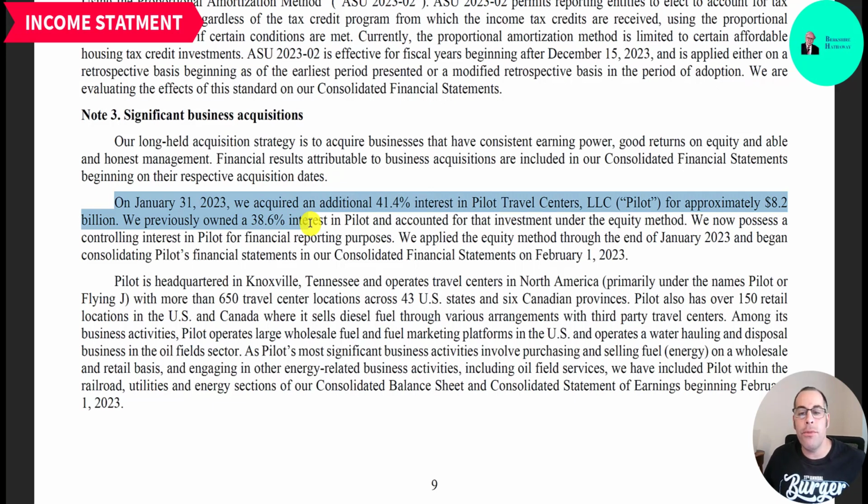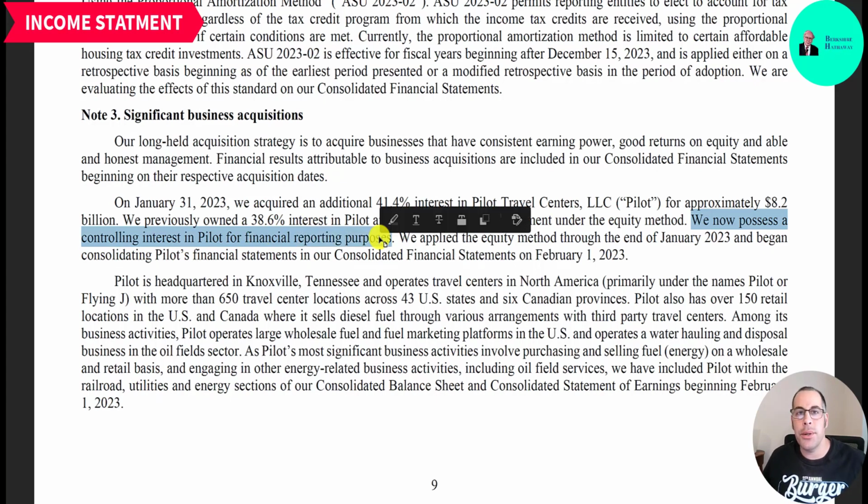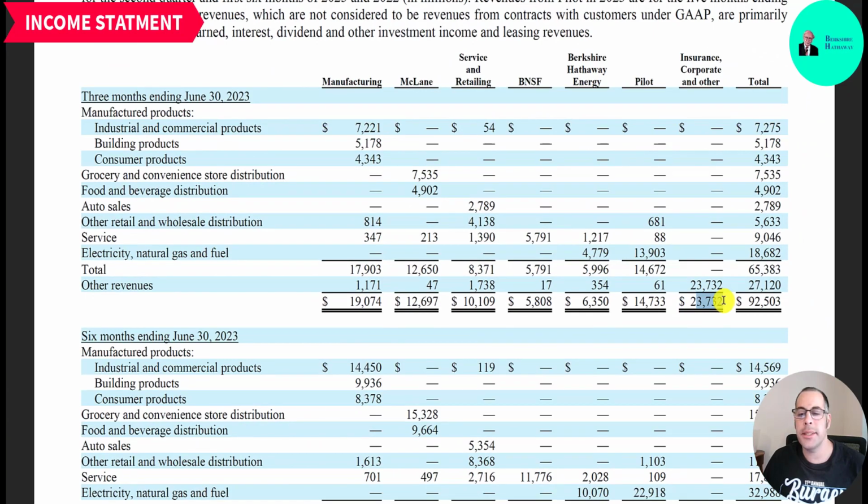If they own below 50%, then they have to use equity method accounting. It says that right here. We previously owned 39% in Pilot and accounted for that investment under the equity method. We now possess a controlling interest in Pilot, so they add Pilot's financials on top of theirs. Then you have 24 billion of insurance. That gives us the entire 92.5 billion.